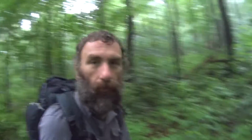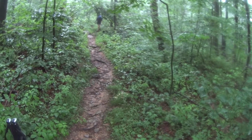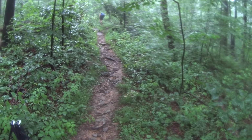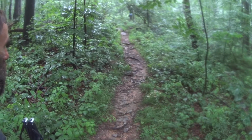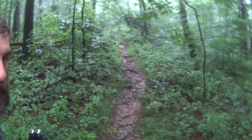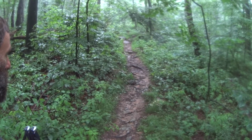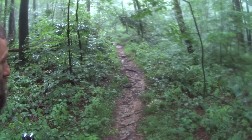And then the third thing I kind of want to show you here is a perfect example of ridiculous trail design. Although this hill isn't terribly steep, it is too steep for the way they've designed this trail. It goes straight up the hill instead of any kind of switchbacks or anything. And a lot of people think, well, switchbacks are for the hiker. No, switchbacks are for erosion.